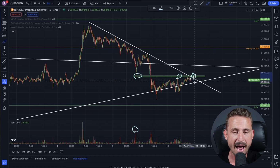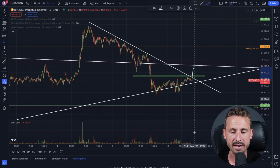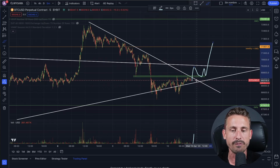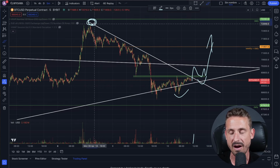If you do get that move here and reject, you're likely going to roll back down. So that is what you want to see. You want to see a high volume move here, and price action of over $500-600 to see, okay, this does look legit, and we're possibly going to form a higher low right there and continue to the upside, to form this bump and run, targeting almost $73,000, which is the highs.